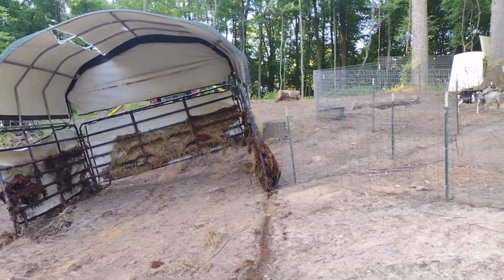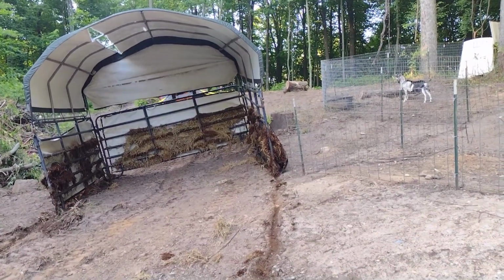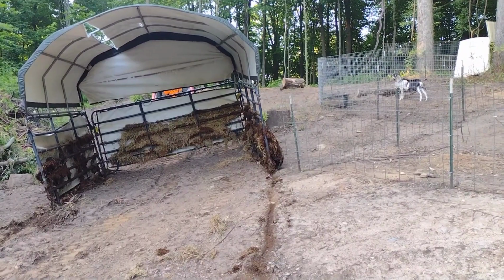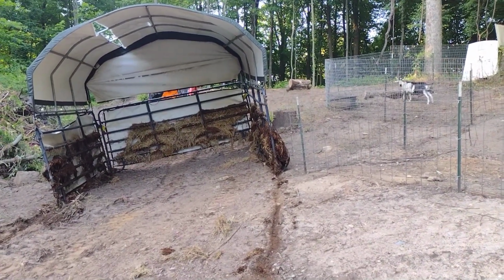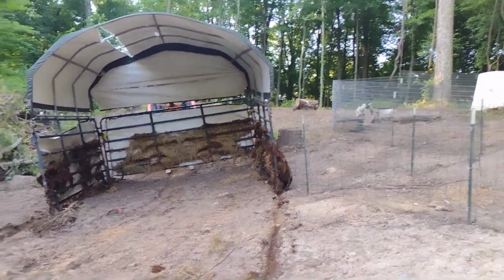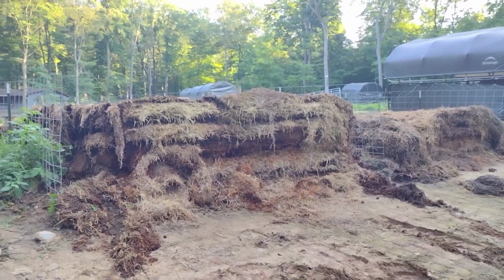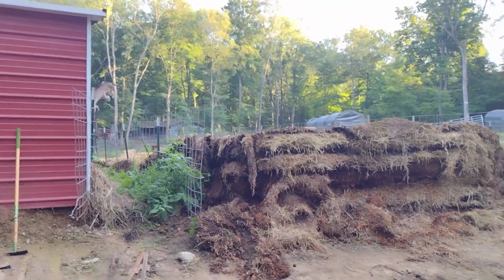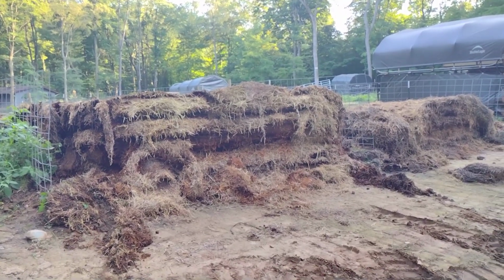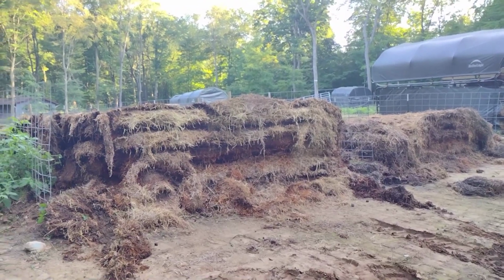Because it's sitting at an angle, it's wanting to... look at the pile. Jeez, that is a huge pile of crap. You can just see the layers that were in it. Terrible.